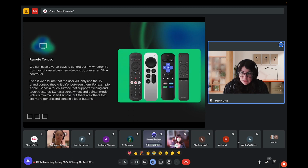We need to consider a lot the remote control. We are not just designing for one device. We have to keep in mind that the user is going to navigate the TV with that remote. So we can have diverse ways to control our TV, whether it's from our phone, a basic remote control, or even an Xbox or game controller. Even if we assume that the user will only use the TV brand control, they will differ between them.